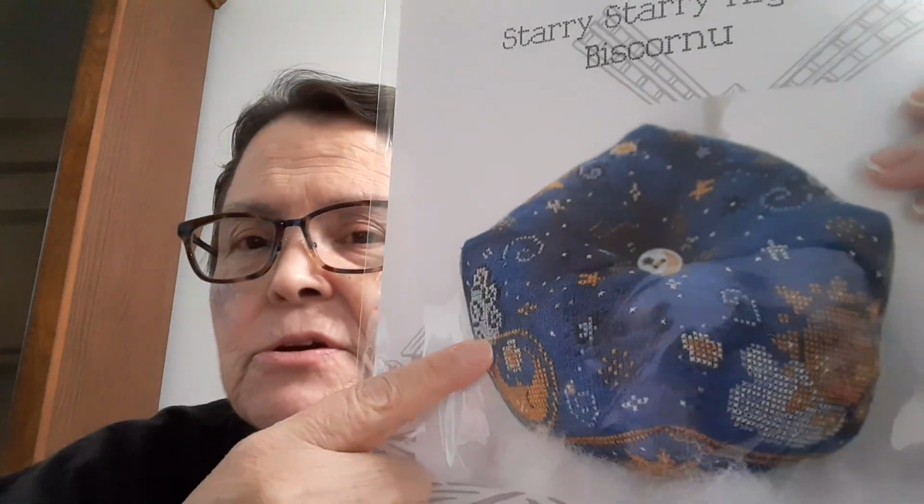The July challenge is stitch something by your favorite designer, and I haven't decided what I'm going to do for that. But when I was ordering that, I didn't know the name of the pattern, Celestial Sisters, so I just put Biscornu in at 123 Stitch, where I ordered it from, to show me all their Biscornu patterns, and I came across this one. This is Starry, Starry Night. It's inspired by the Van Gogh painting. And this is a Starry, Starry Night Biscornu by Cosford Rise Stitchery.